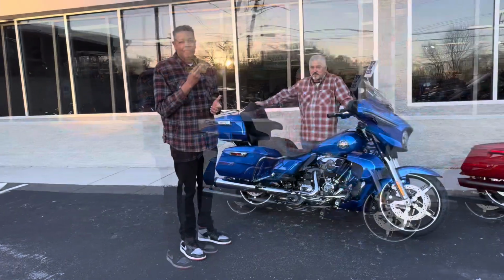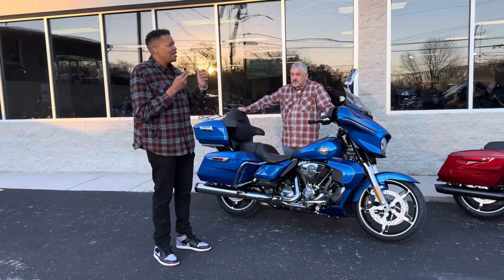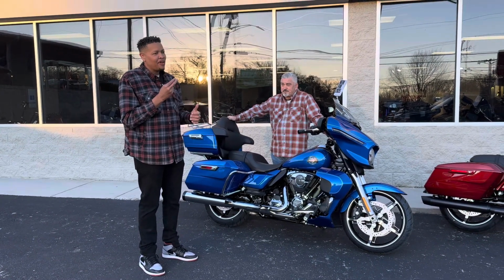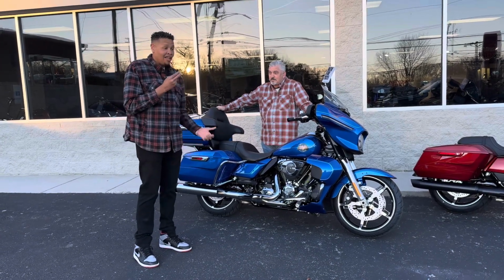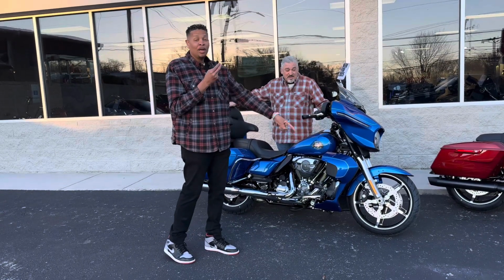And I got a 2024 Road Glide that got a Zippers Performance motor in it, and Zippers Performance kit, and it's making 165 at the rear wheel and 156 foot-pounds of torque. And it's a beast. So I love riding motorcycles, but I don't have one of these. And I don't have one of those, but I want one of those.